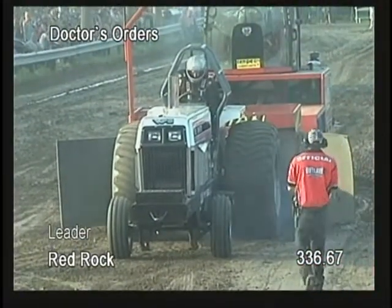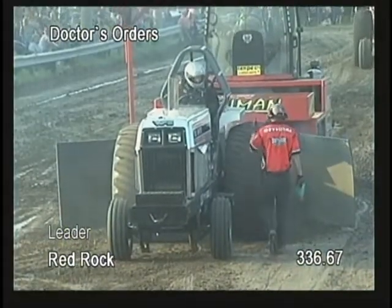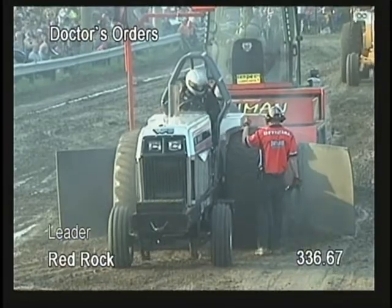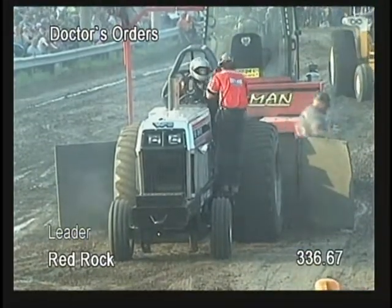If there's any white fans, give him a round of applause, and the rest of them give a round of applause. He's down there chasing the red and green tonight. The Silver Bullet's going to probably sit there in the number 3 spot as he approaches those two other colors. Red Rock still leads this thing.